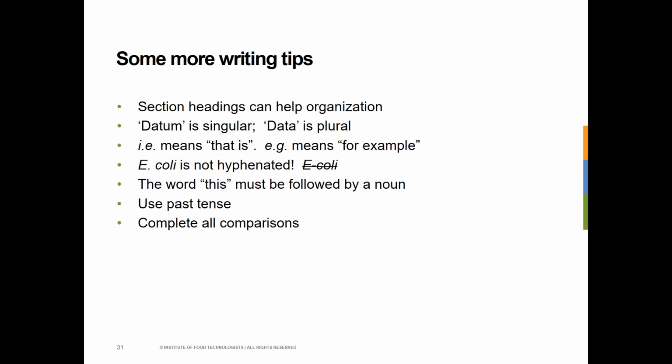And then there's just a couple of reviewer or editorial pet peeves that I just wanted to outline here. Firstly, datum is singular, data is plural. I.e., when you're referring to something parenthetically, means that is, there's one thing you mean for it to be. E.g. means for example, so here's one of the many things that might work in this parentheses.